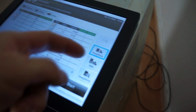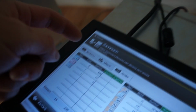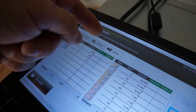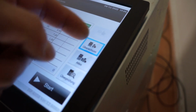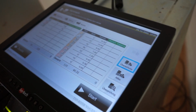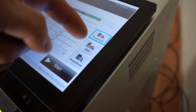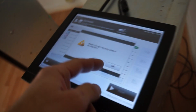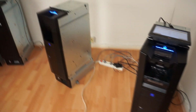And here we can select if we want to, for once, only collect the notes, the bills, the cash, the coins, or both. And if we want to just collect the over the top money, I would call it, or just everything. And I will now just press everything, and if I press start, it asks if you really want to do it.